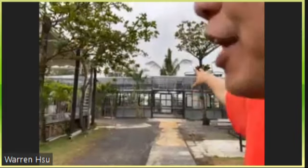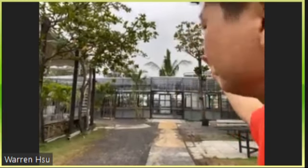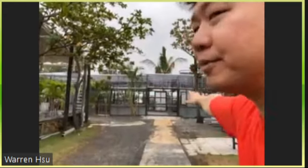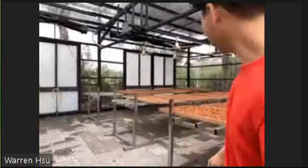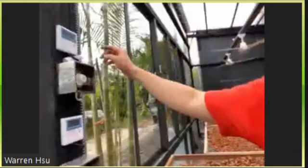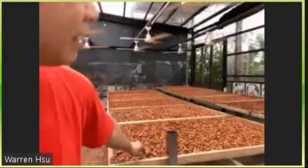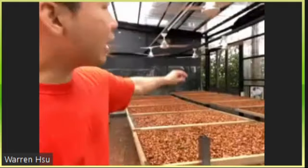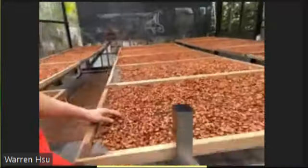We make hot air inside the room, so it's a perfect drying room. You can control the humidity and the temperature inside the drying room so that the beans don't get moldy. Let's check the temperature now, it's 40 degrees. These are the beans that just came out today. They have to be dried without direct sunshine.